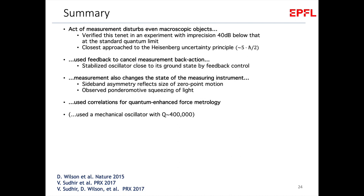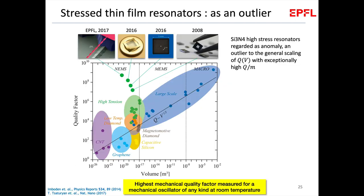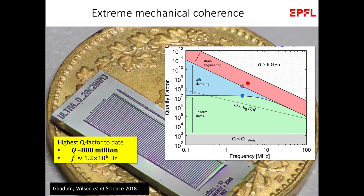They're only 400,000 Q, so these are very low. And so this invites the question of how you can improve mechanical quality factors. And here there has been remarkable improvement over the last decade, and we heard already some of this in earlier talks. So the question for us has been how we can improve the quality factor of our near field mechanical oscillators.